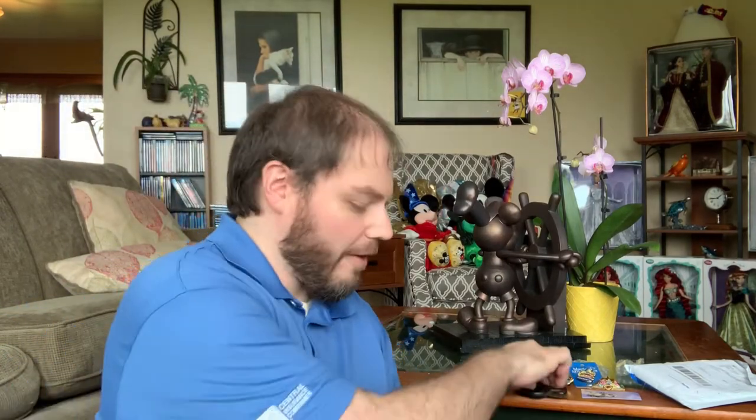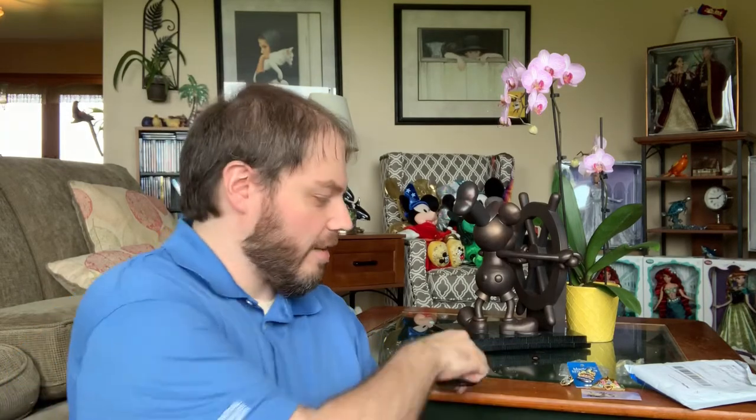There are still, however, a couple of pins in the bag. So let's take a look. Ooh, yes. Okay, fun stuff in this little bag too. Get it open here. Pins out. Looks like there are three pins in this one. Okay, so yes, I knew I had this one. I've been waiting to come across it because I want to put it on my pin board.